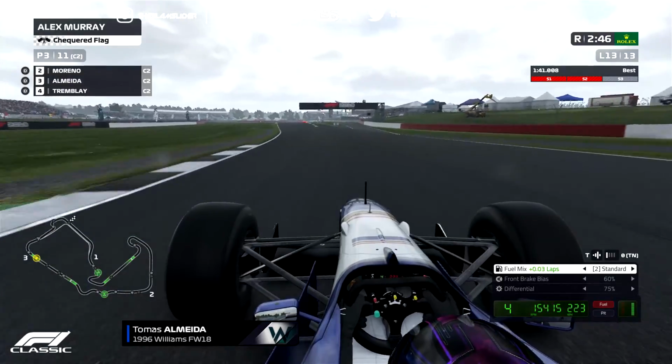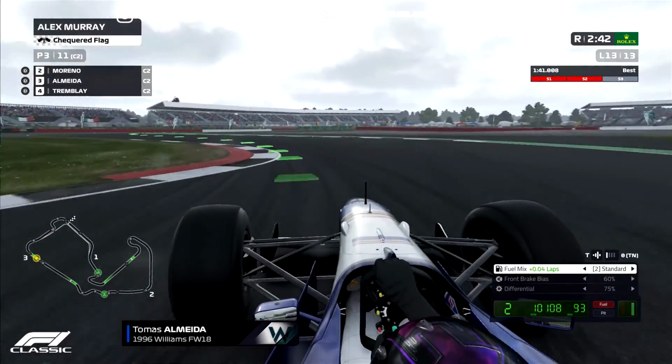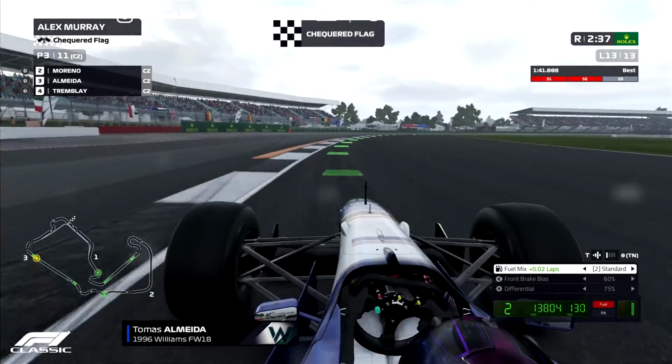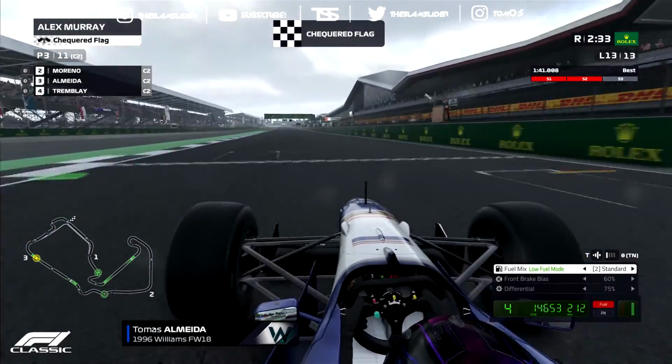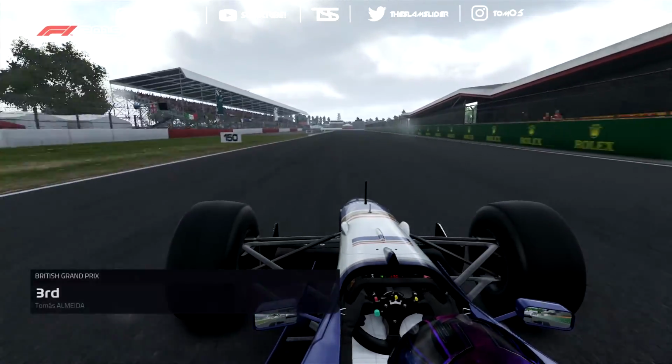Here we go. It was a nice charge from last place to P3, battling our teammate for the first time in this championship. Last lap, last corners. And we're going to cross the line to take another podium at the British Grand Prix. Good overtake show. Okay, pick up rubber and bring it home.